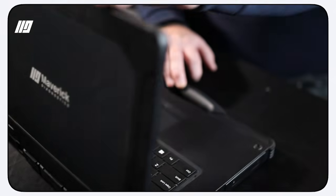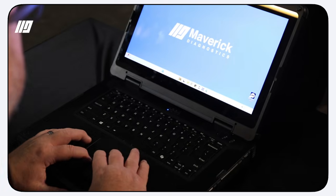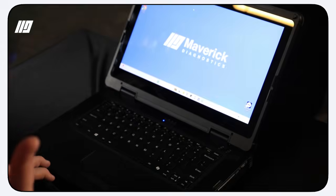However, the tool on its own is not the full solution. You will need a laptop. We have tested this with our rugged Maverick X14M laptop. This far exceeds the minimum specification that Porsche would recommend to run their Virtual Tester 4G software. We've caringly and lovingly designed this Maverick laptop to exceed the specifications so that you can carry on repairing these vehicles for a long time.